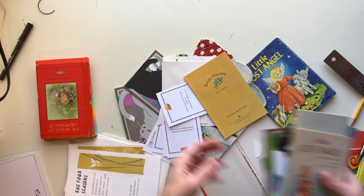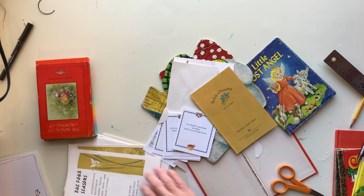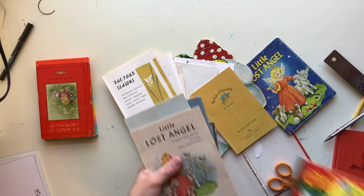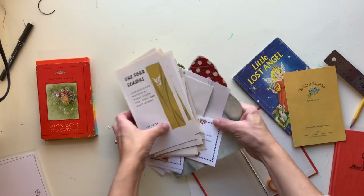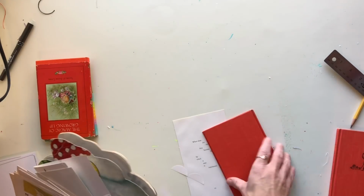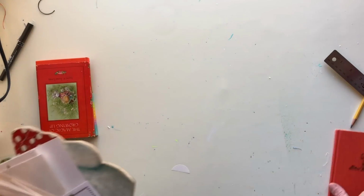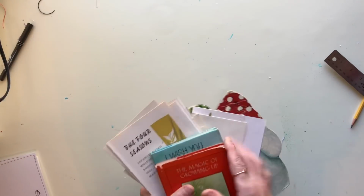I am going to do a video today showing you my last journal collection that I'm going to be doing for 2018. So I'm cleaning off my desk here and trying to make some space. I know that I say this every time, but I have made a collection that I feel like might be my favorite collection yet.